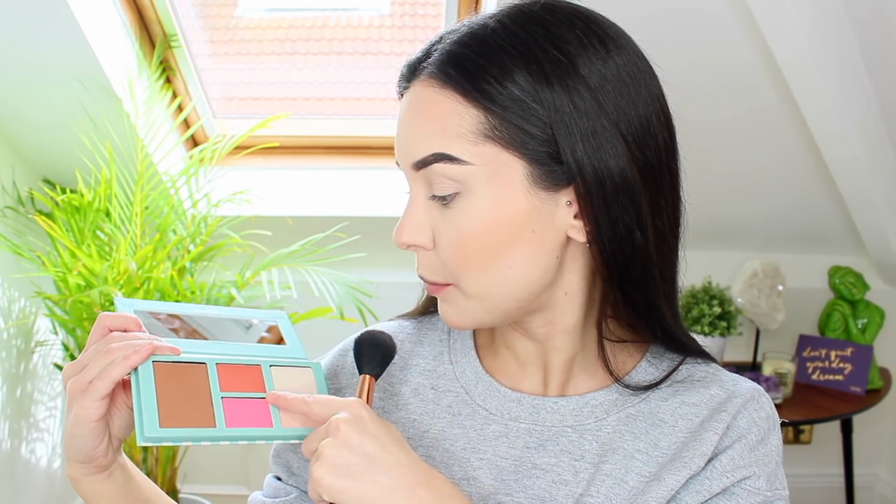I'm going to go in with a little bit of the bronzer. It's a lovely matte warm toned bronzer, which is just my favourite type. And for my blush, I'm going to use this nice peachy shade. It's got a little bit of a gold shimmer running through it, which looks super pretty. Oh, it's really pigmented as well. I literally put the tiniest amount on my brush. That's a nice shade for summertime. I think that'll look super nice with a tan as well.